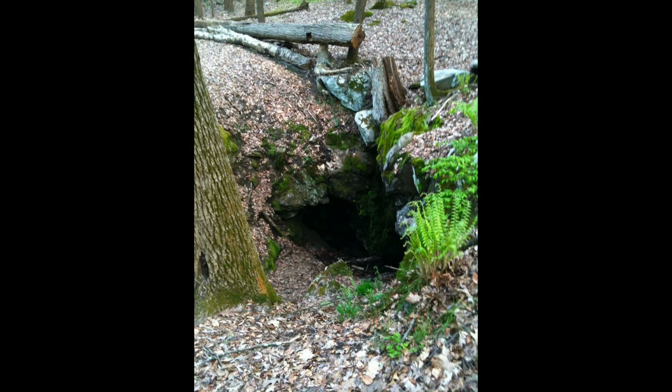Now, these bats are only here from May through October. During the other months, they are in hibernation, usually in some sort of underground cave in the region where the temperature is a little bit more constant for them. So we get to enjoy them just during the warmer months, so it's exciting to see them flying around over our heads, catching all those bugs.